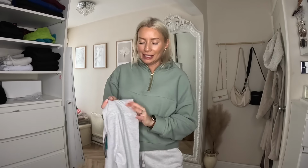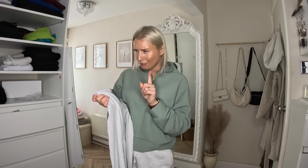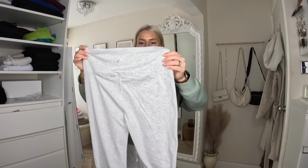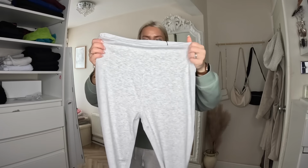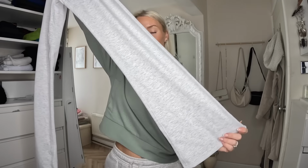While I was in the activewear section, I did see these, which I cannot wait to try. They were a little bit pricey. I mean, they're not, but they are £12, and they're made of 50% recycled polyester, and I bought them in a small, but I loved these. So these have got a wide waistband and they are the same grey marl colour, which I love so much. But these are flared leggings.